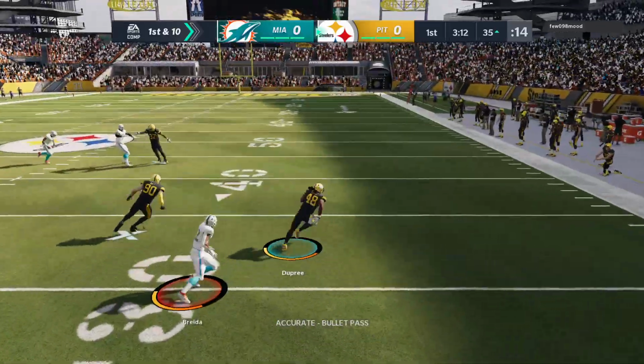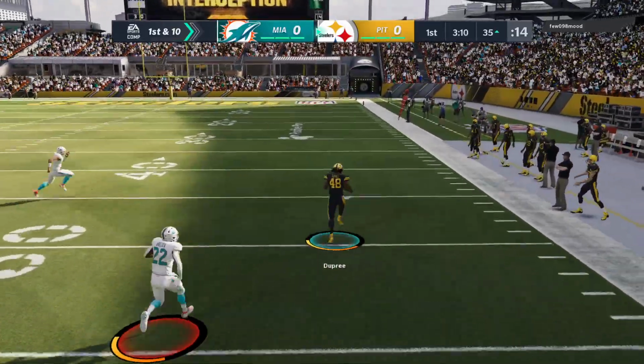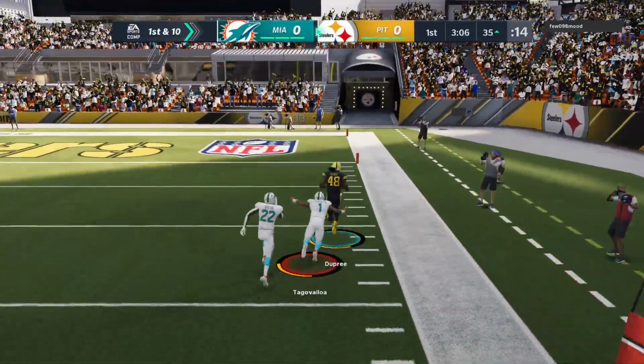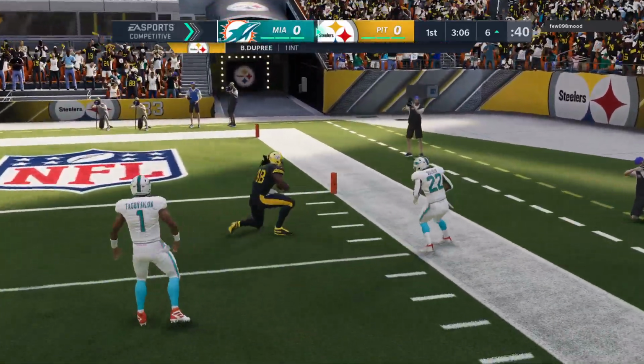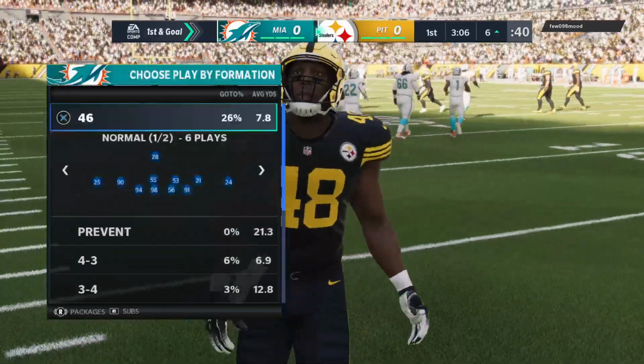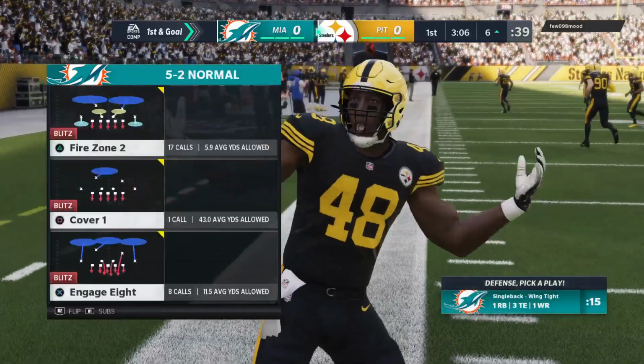He rifles one that's intercepted. Picked off by Bud Dupree. The big fella, the 20, 10. And it's a terrific return here as he's going to have him set up with a 1st and goal right at about the 6-yard line.